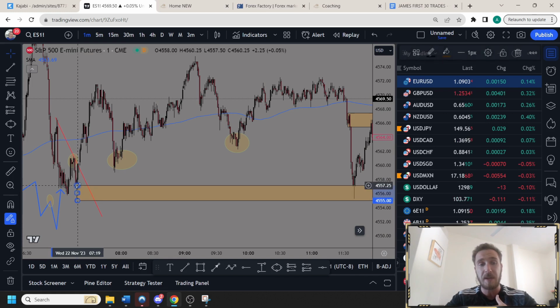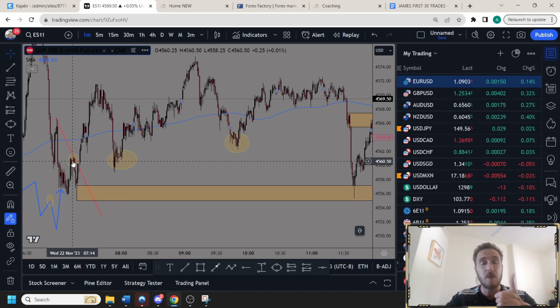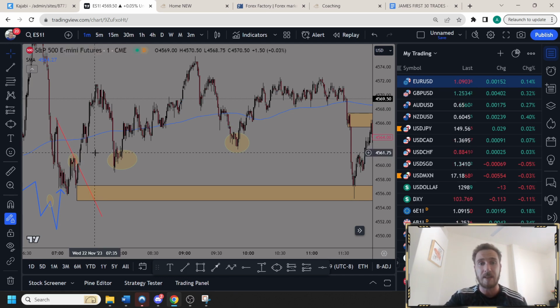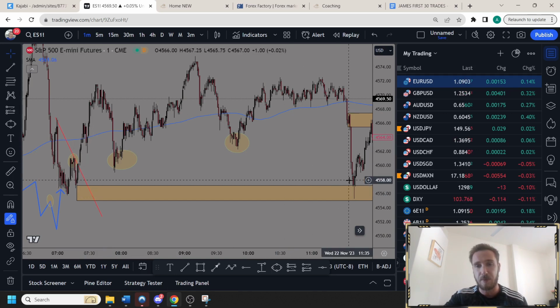It's a good quality imbalance to the upside. It removed an opposing zone. It broke the momentum line. We're buying in an uptrend. Everything about this I really like. But the fact that it's taken this much time for price to return is not something I would personally recommend, nor would I get into this myself because of that.